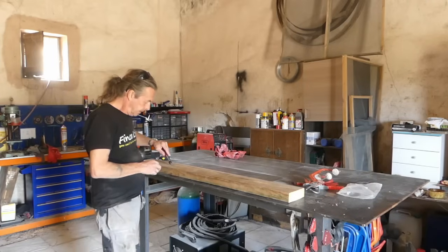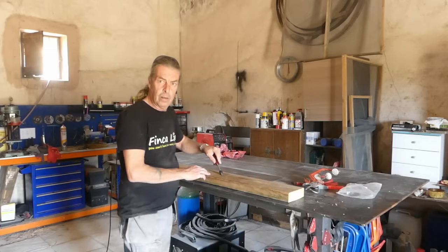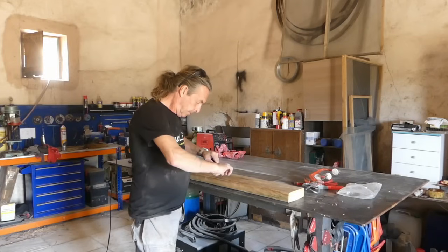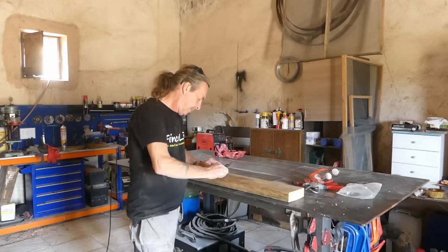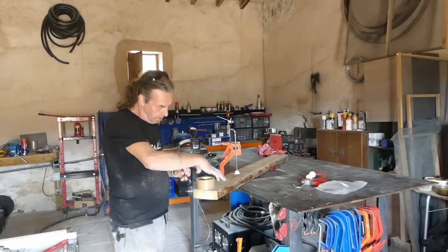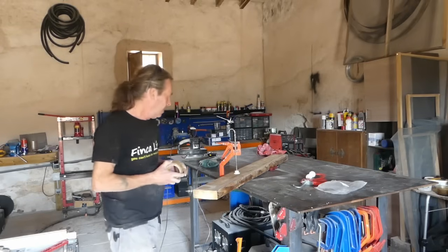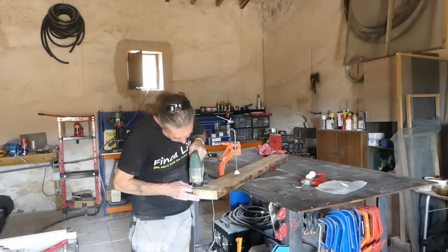So the first job is to get the staples out of it. I've got on those little car trim remover things. It's really great for getting staples out. There we go. Backed up by a pair of pliers, of course. Just going to draw the radius that I want on it, just using a piece of tape to give me the nice curve. And see if I can follow that. We'll have a go anyway.